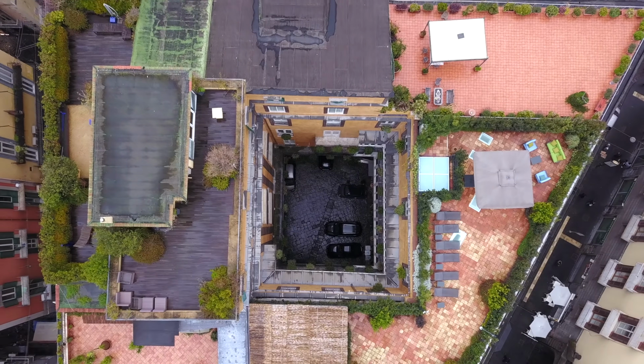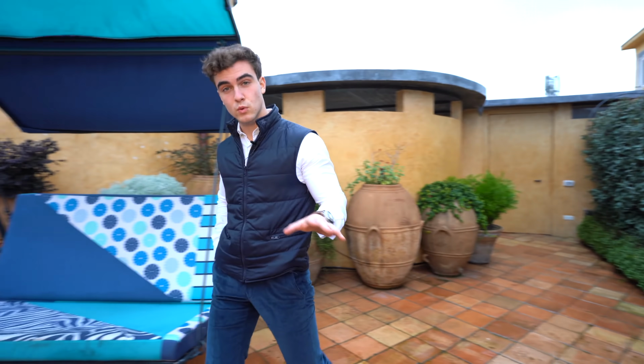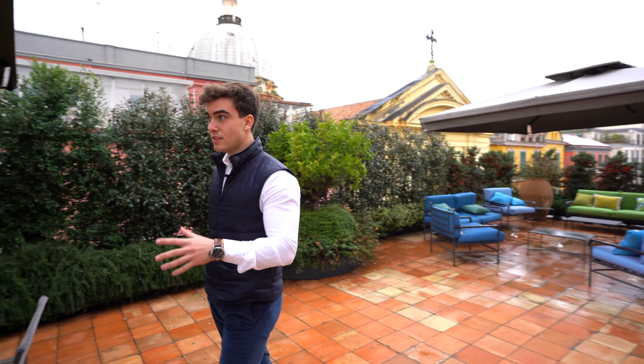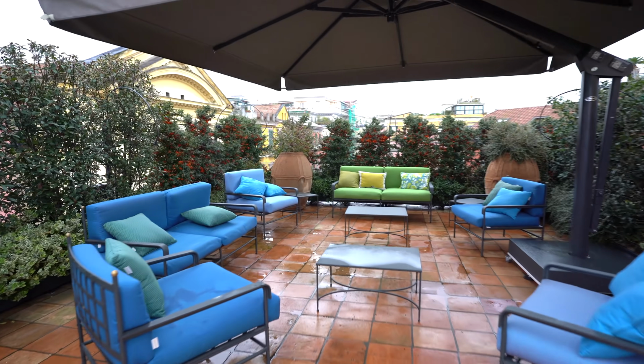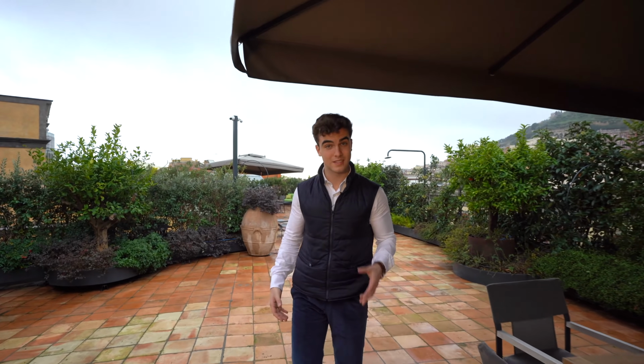And here we are on the rooftop terrace of the Palazzo. It is 350 square meters and it is fully restored, completely paved with antique, original terracotta tiles. On this terrace there are these beautiful sitting areas, perfect for the summertime to enjoy yourself with your friends and family.